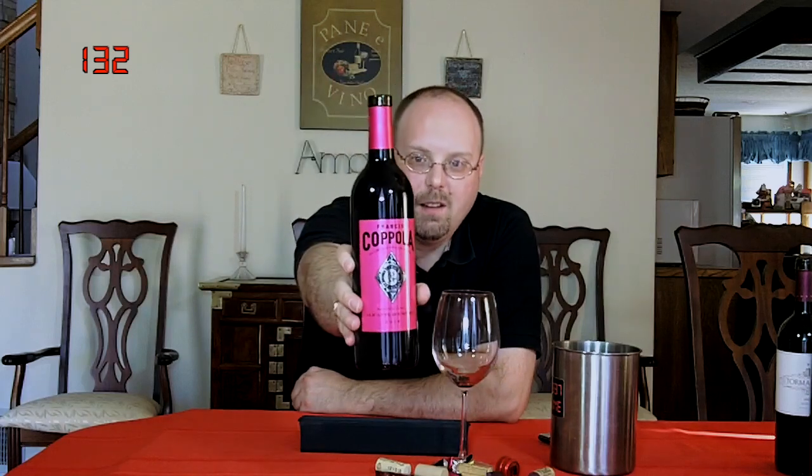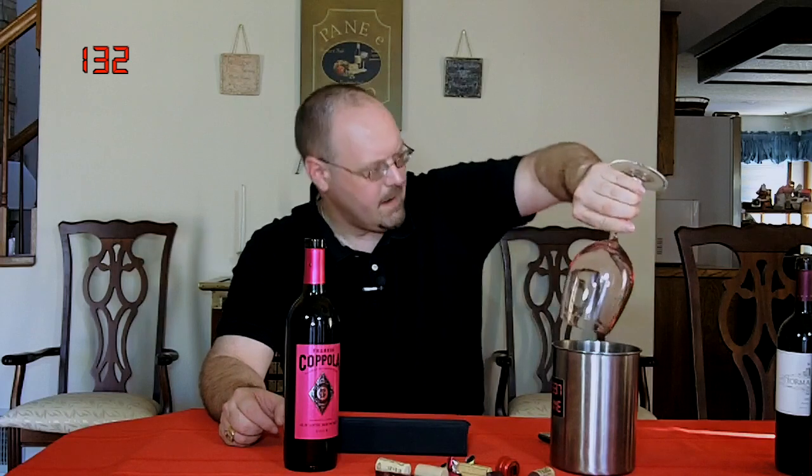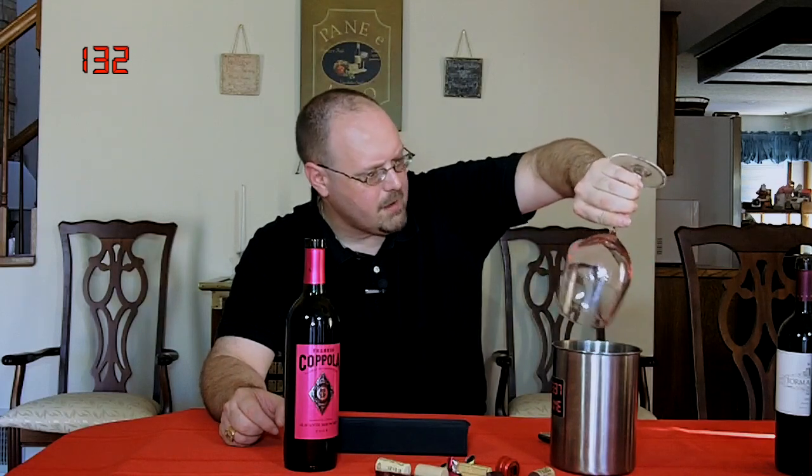So we'll get right into it. This is the Francis Coppola Diamond Collection, magenta label, Alicante Bouchet. This is the 2008 vintage, and I bought this at World Market for $13.49. It's normally $14.99. There was some discounting going on at the time, might have been the Explorer program, whatever. It was discounted by, what, 50 cents? Yeah, 50 cents. No, $1.50, I'm sorry.